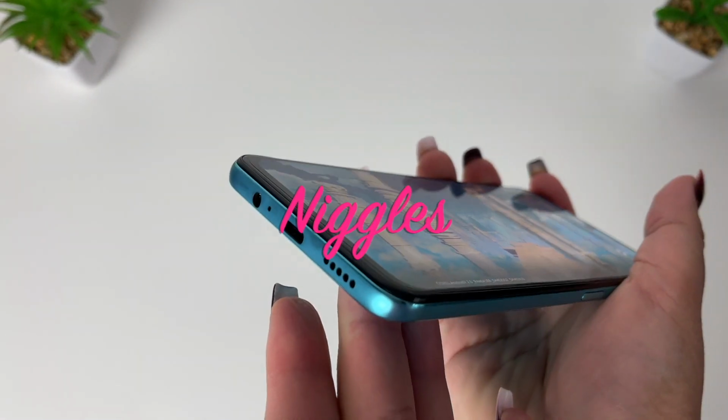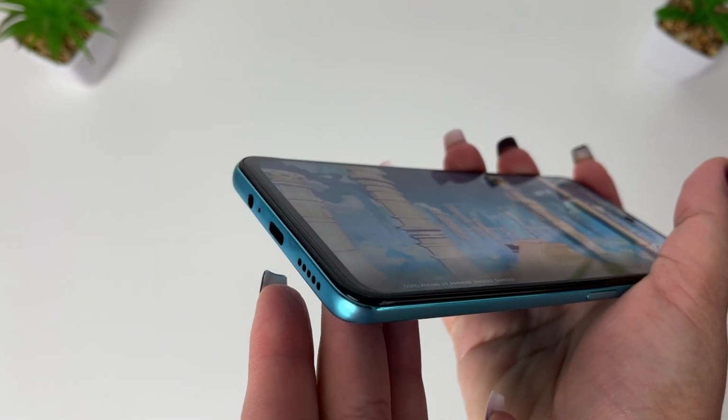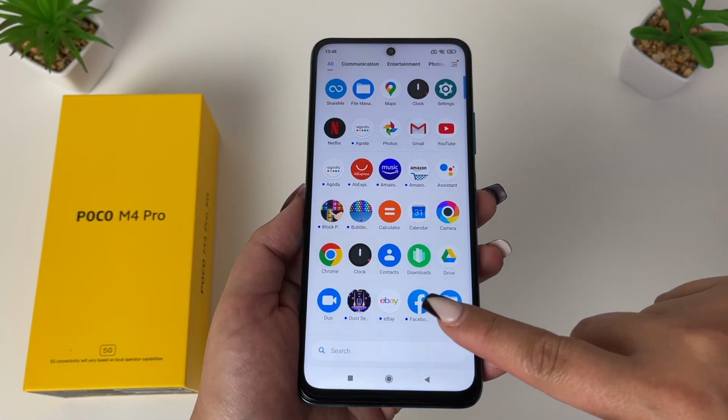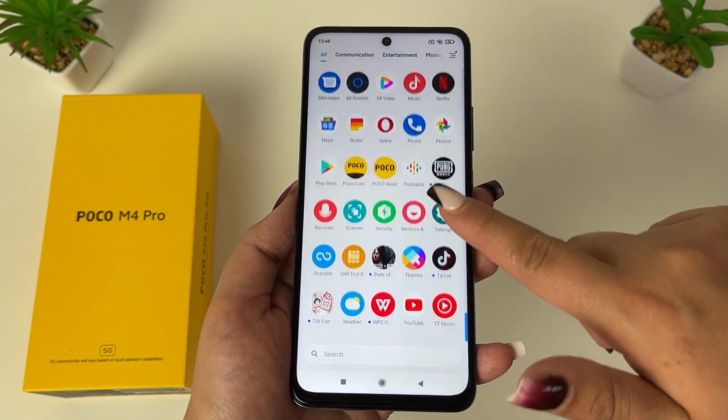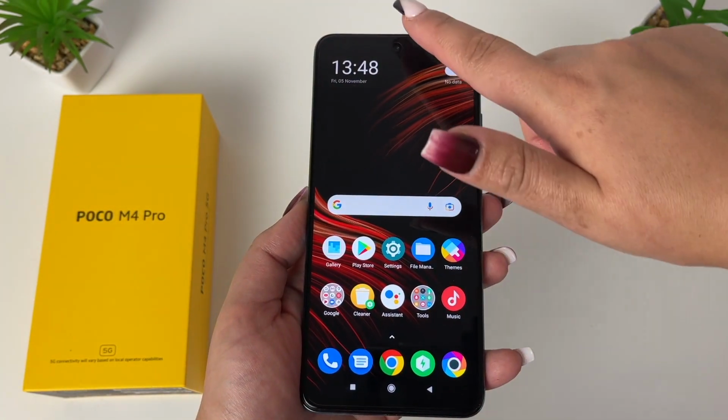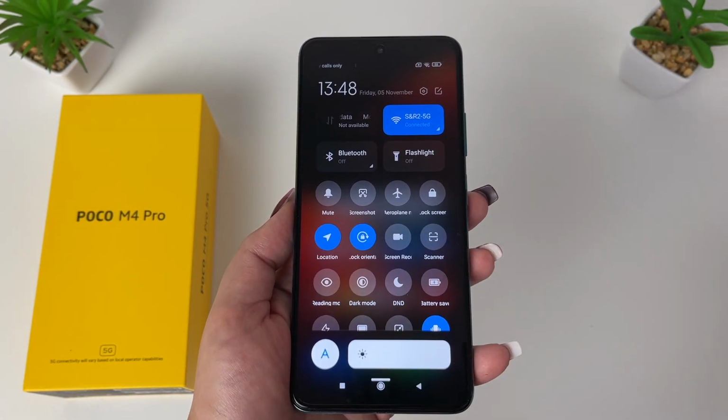Now we have no IP rating, no wireless charging, it's a plasticky build, and guys, expect to receive the usual MIUI bloatware. Now guys, this isn't a flagship smartphone. I'm not expecting it to be a flagship smartphone at £200.